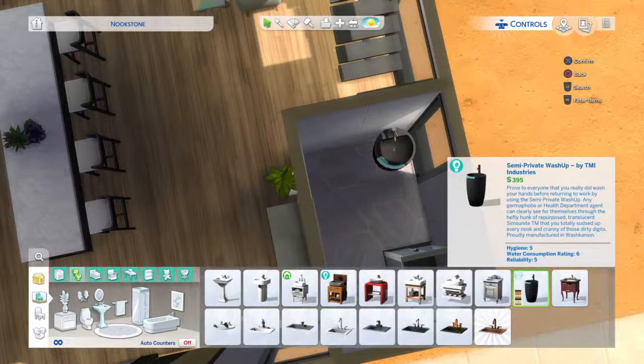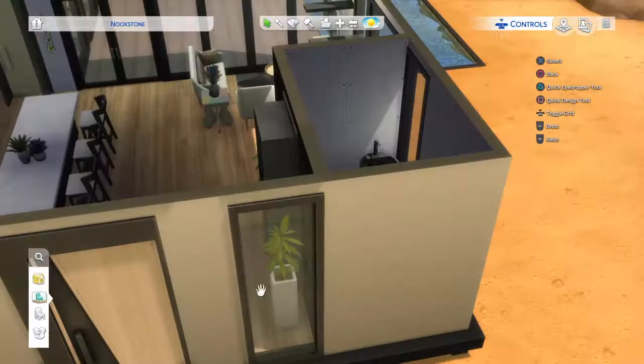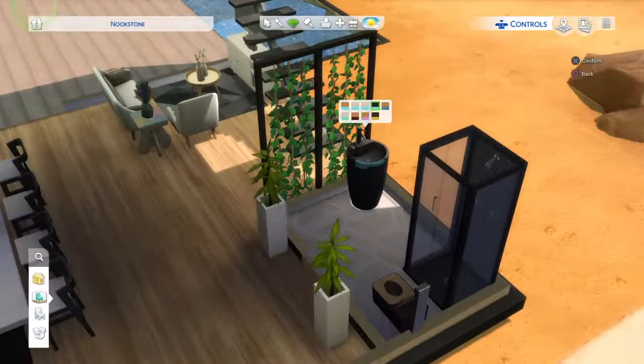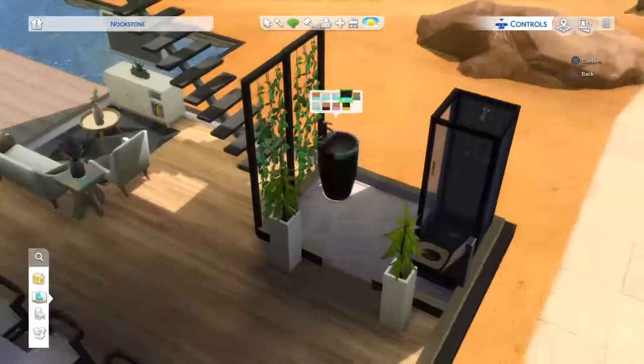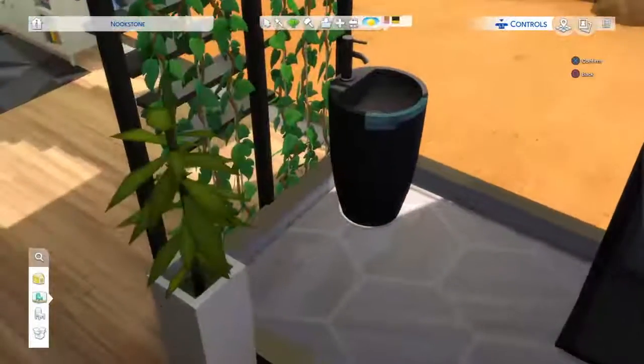So, at least when people are staring at you now, they're watching you wash your hands, not watching you naked in the shower. Makes a lot more sense, doesn't it, guys? I know. I'm gonna go into this view and see if we got any better things that will match more.